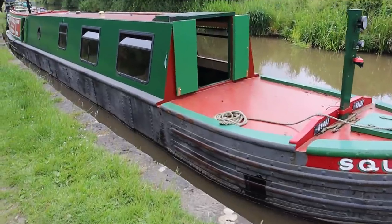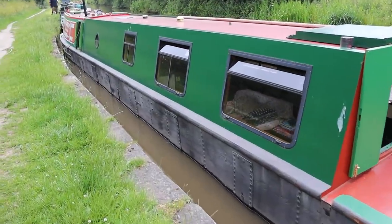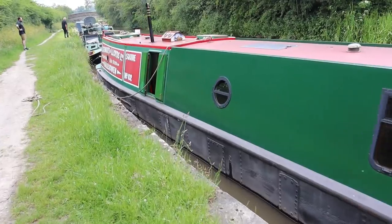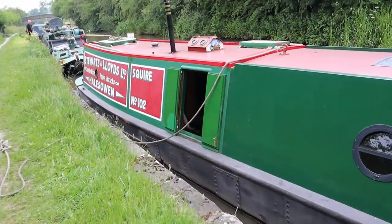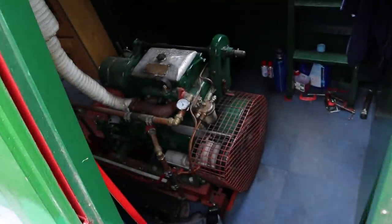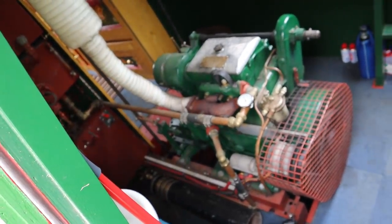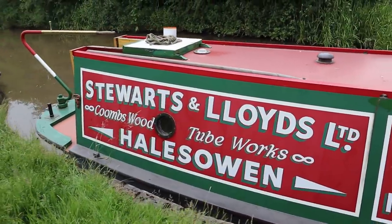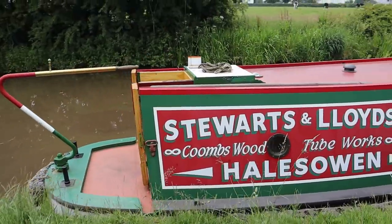I've had a word with the CRT guys and told them, look, we've been here 24 hours. You know, we are going to get through, aren't we? He went, yeah, no problem. You'll be fine. But tempers are getting frayed. This lovely old boat behind us, the hull is over 120 years old, and it's got a 1950s Lister engine. It's wonderful. Definite boat envy.